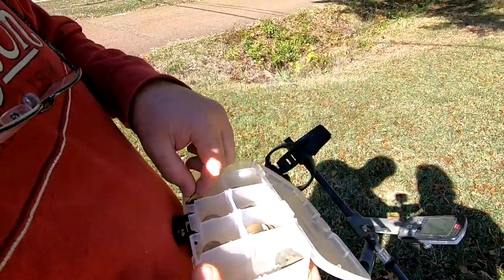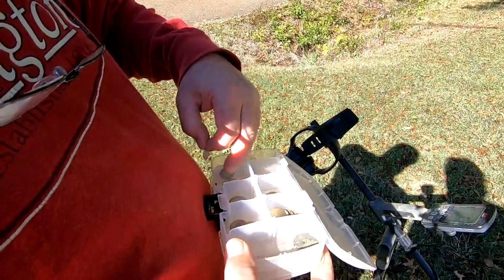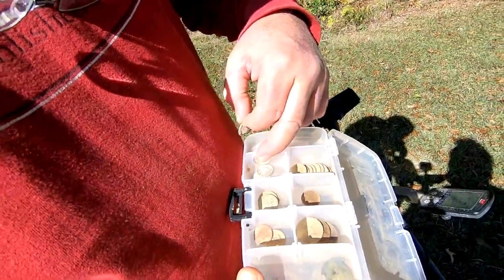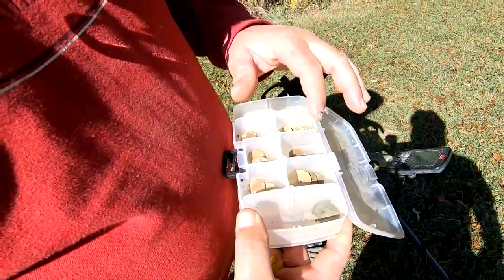A 1938 Mercury dime. I found, look, 2 more dimes. There's the 1938 Mercury dime right there. Oh, wow. The Winged Liberty. And that's definitely a wheat, isn't it? Oh, yeah. I've been trying to, man, I freaked out a while ago.